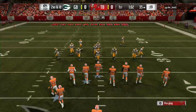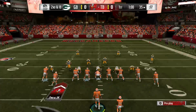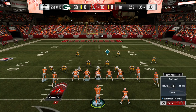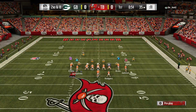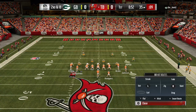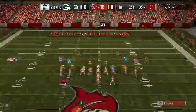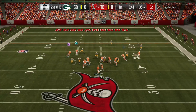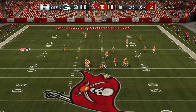So 2nd and long, and got to be careful not to fall out of field goal range. Tight right. My 50. Sonic. Check. 42's the mic, boys. 42's the mic. From the shotgun, it's Winston.